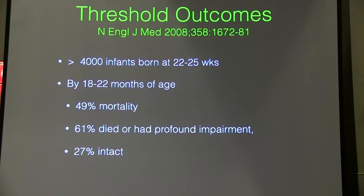The NICHD Maternal Fetal Medicine Network published a big paper on the care of these really young babies back in 2008. Over 4,000 infants were studied. They all delivered between 22 and 0 and 25 and 6/7 weeks. And they followed the outcome, not only the immediate birth outcome and perinatal period, but all the way to almost 2 years of age. What we see is about half of those babies didn't live. Most of the deaths occurred very shortly after delivery, but there was still more mortality beyond 28 days post-delivery. About 2/3 of the babies died or lived with profound compromise, and only about 25% actually were, quote, intact.